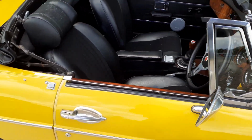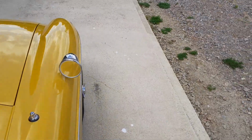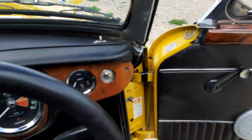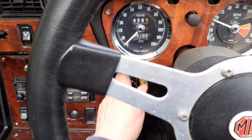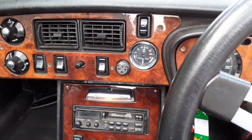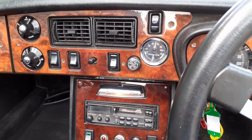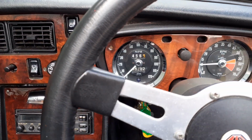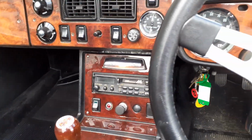Just get in the car and start it up, just so you can hear it running. So good oil pressure on idle. All the gauges are working well. Nice period stereo.